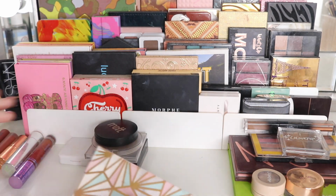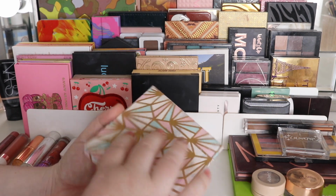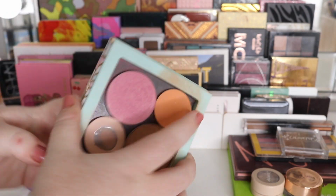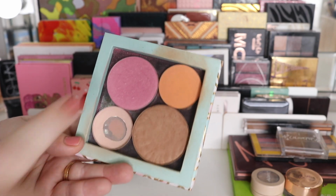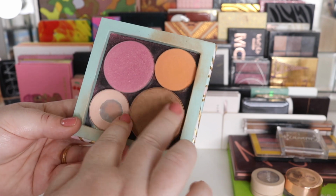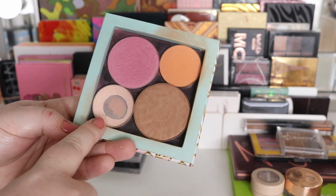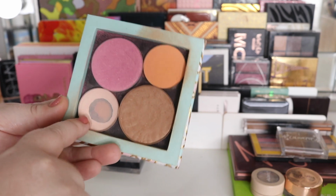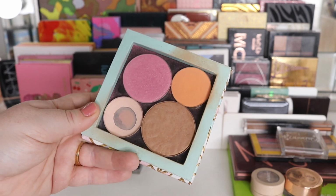Then we have my face palette here, which is a creation of mine. I get these palettes from Shop Miss A, and they're cheap and they're really good. So we have Sydney Grace, Makeup Forever, Physicians Formula Butter Bronzer, and that is from the Anastasia Beverly Hills Contour Palette, and I can't wait to finish that. I'd be very proud of myself.